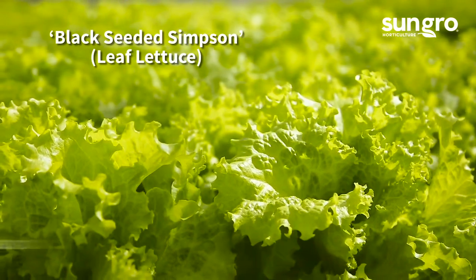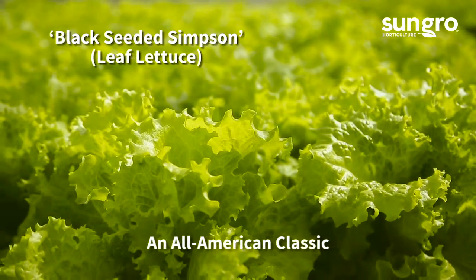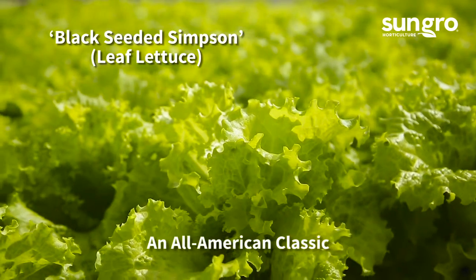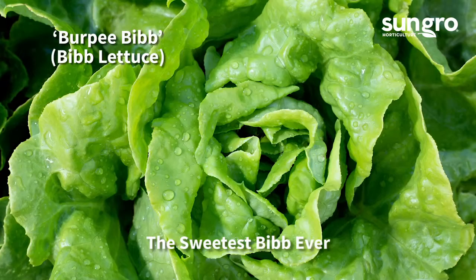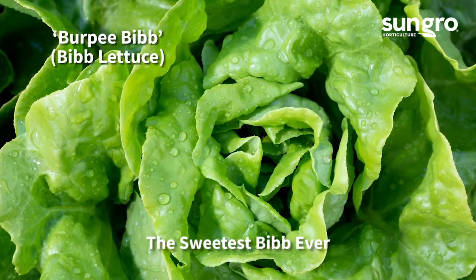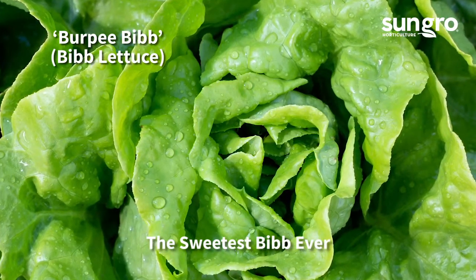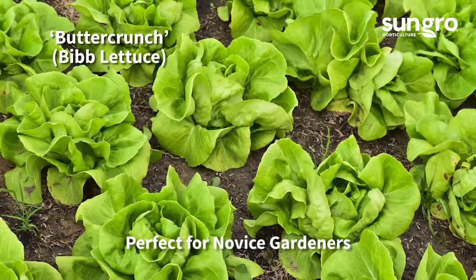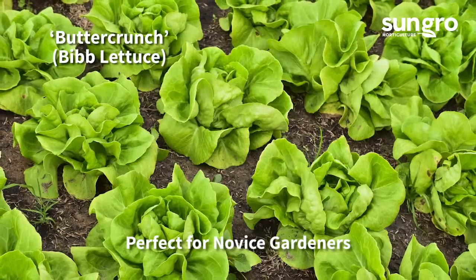This classic heirloom leaf lettuce has been around since the 1870s because it's reliable, doesn't get bitter, and resists flowering and heat. If you like super sweet lettuce, try this exceptional Bibb type. The tender green heads grow and taste best in cool regions, but they're also slow to flower. This easy-to-grow, award-winning butter crunch is a buttery Bibb lettuce that remains sweet even in heat.